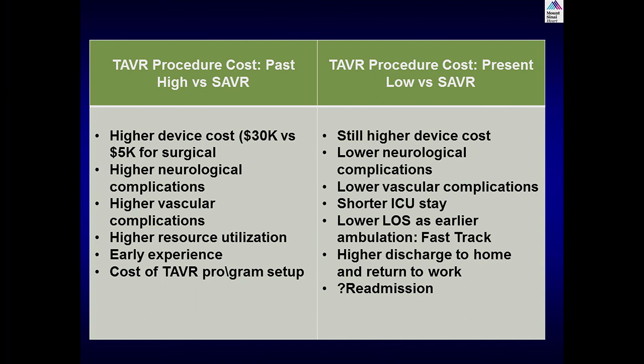Very important, what studies have also shown is that patients coming off TAVR versus surgery, more patients go home compared to surgery, where more patients go to subacute rehabilitation, SAR. So clear difference. And then the whole question comes, whether TAVR has a lower readmission. There's some data to support, but not universally.